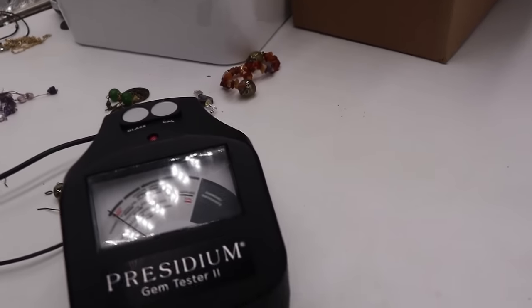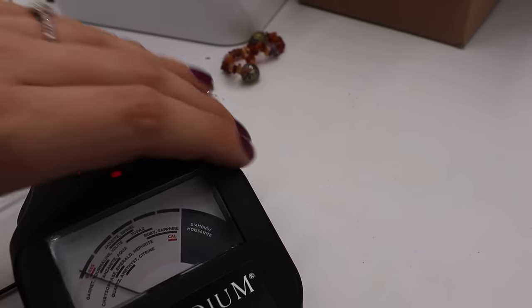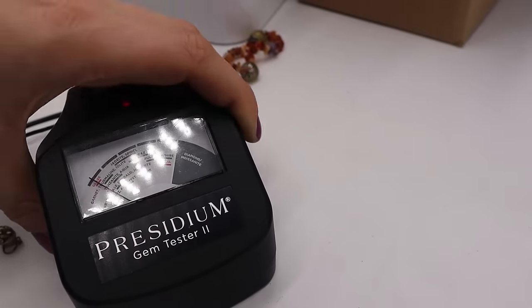All right, I'm going to do the sterling, right? Or should we do the Presidium first? Shall we do the Presidium? Let me move you guys over here so you guys can see. All right, so I'm going to test some of the stones using the Presidium tester.